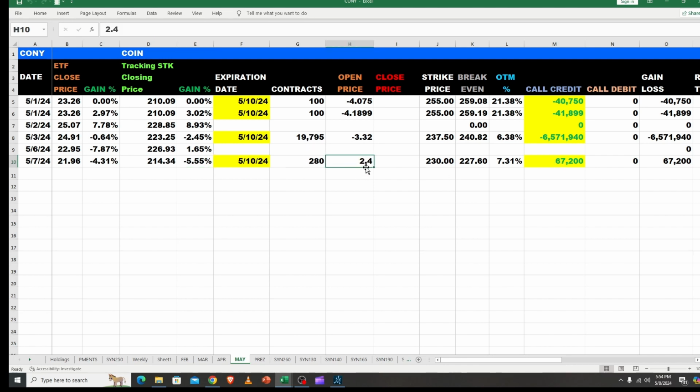So I made a guess here. It's a pretty educated guess. I know that they put on 280 contracts. I know that they use a $230 strike price, right? Because that's in the holdings.